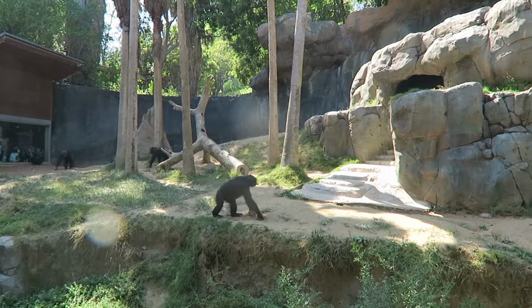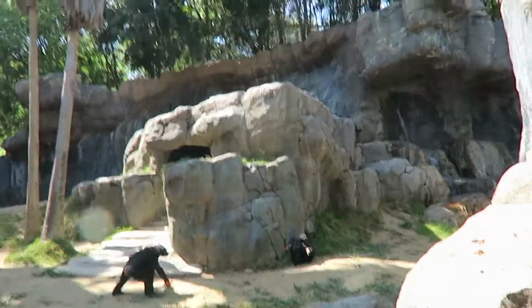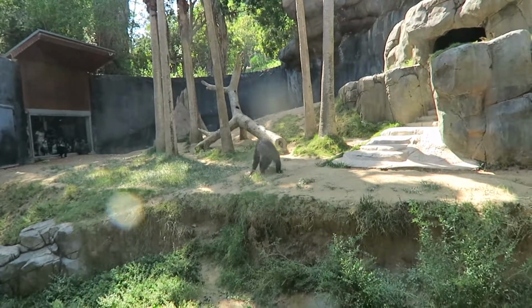Look at how cute. Did they just get all those? So they all got. Yeah, you can see them. Luke, look at him collecting all this, Tiana. Oh, the chimpanzee just got fed. They all are walking by with a handful of carrots. They're so cute.